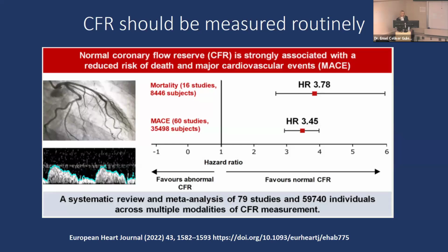Why is it really important? A systematic review including 79 studies showed that reduced coronary flow is strongly associated with increased risk of all-cause mortality and MACE across a wide range of pathological processes: HFpEF, acute coronary syndrome, Takotsubo cardiomyopathy, or just microvascular disease. This finding supports the recent recommendation that coronary flow should be measured routinely in clinical practice. And this helps us to target aggressive vascular risk modification for individuals at high risk.